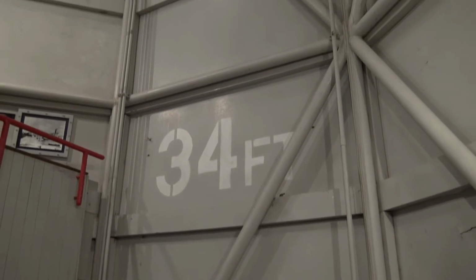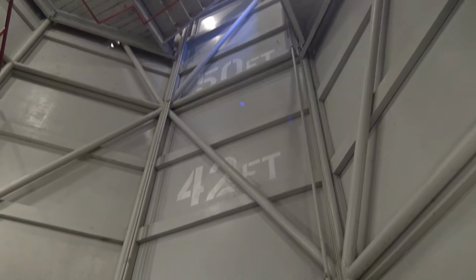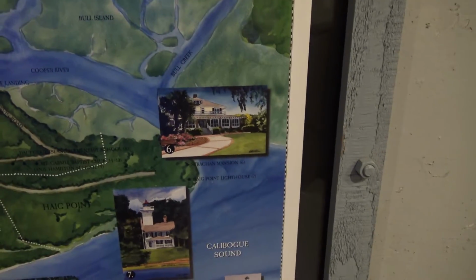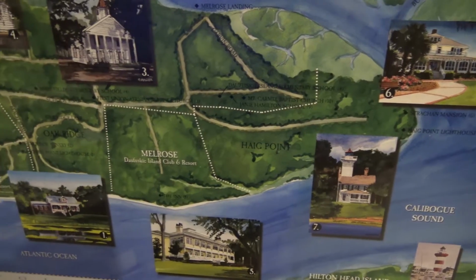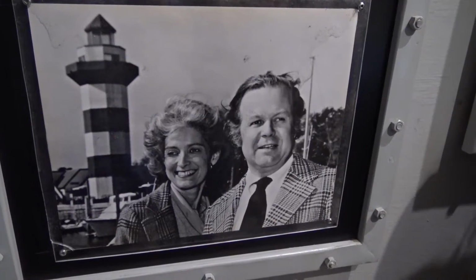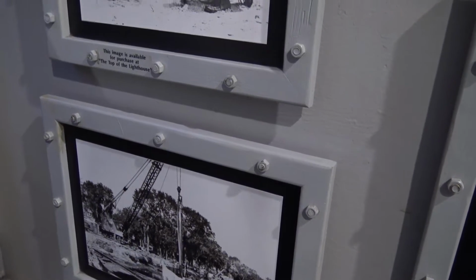One of the ironies about this is that this is a lighthouse that isn't really a lighthouse. This was designed specifically for Sea Pines. It's not really a navigation light. You've got Hague Point at one end. You've got Melrose, you've got Oak Ridge, you've got Bloody Point. This is the island that's next door to Hilton Head. Hey Doug, there's an elevator at the top, right?